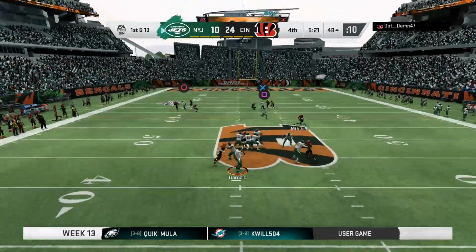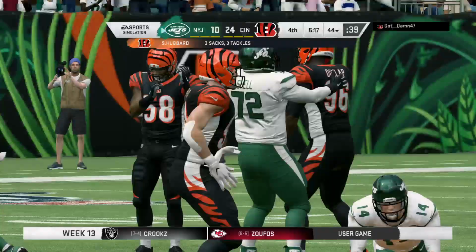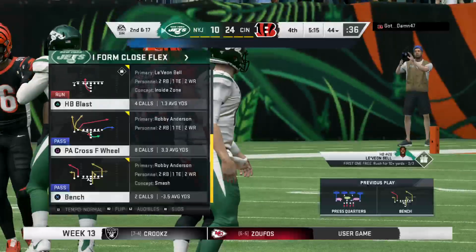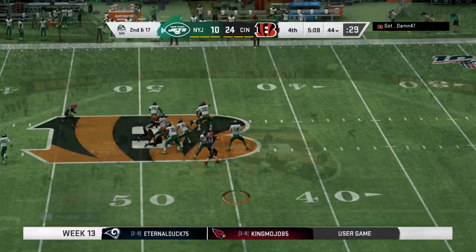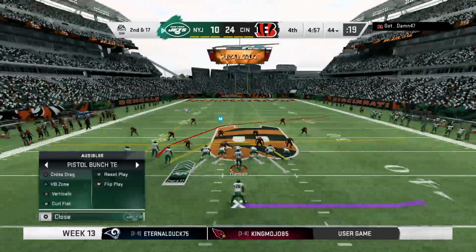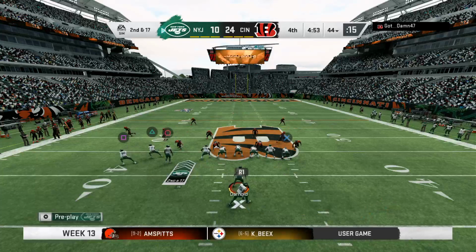Darnold. Pressure, and he's going to be taken down. They sack him back right around the 44. Sam Hubbard in there to get him, and that is sack number 6 now for him on the year. Now following the sack, they'll look to make amends on a 2nd down and 17.